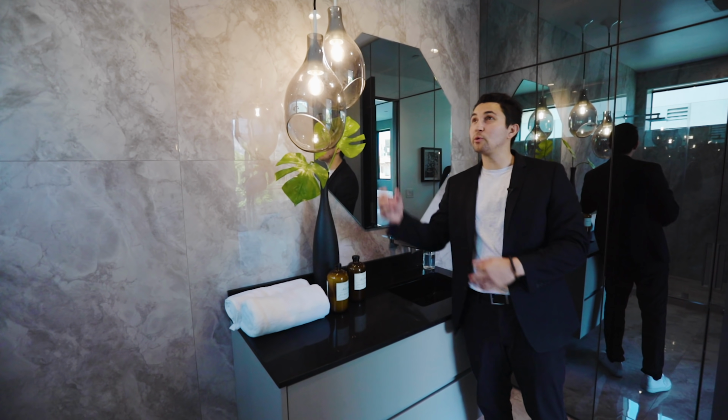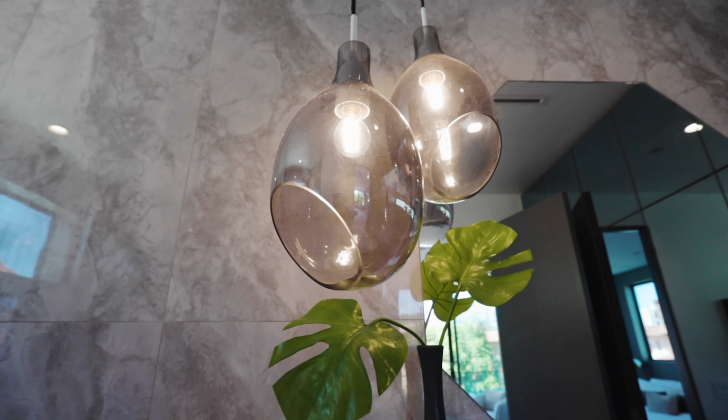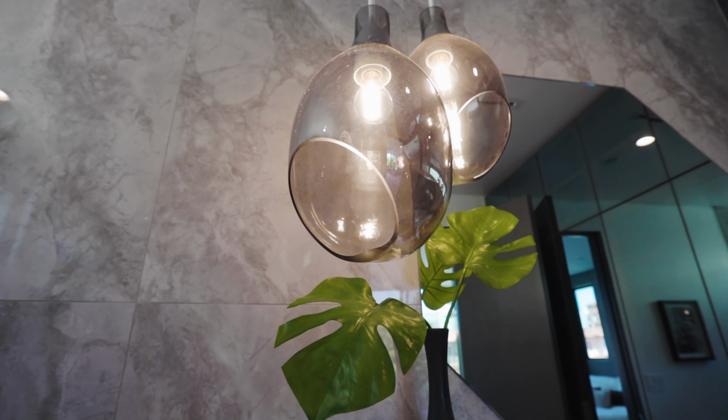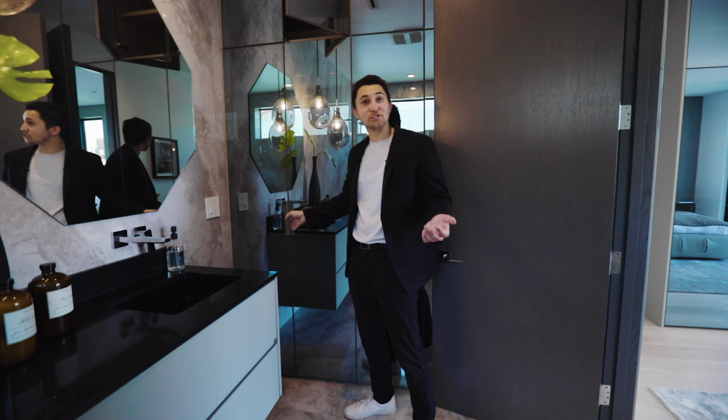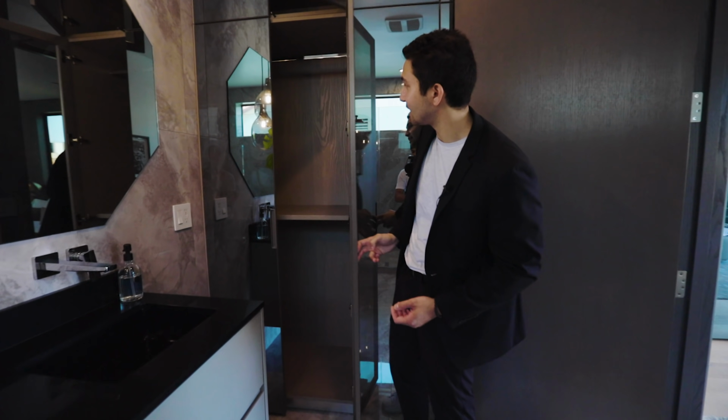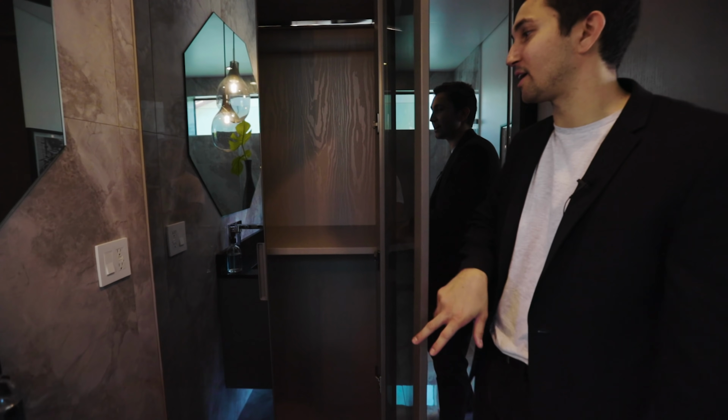We've got these modern floating bulbs here, as we saw in a lot of the other bathrooms. As you walk in here, you don't even notice this storage space. You think it's just a wall, but then there is just plenty of space to store any items you might need.